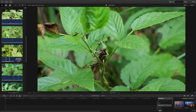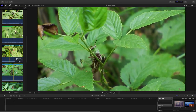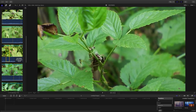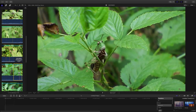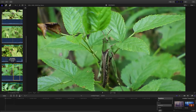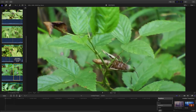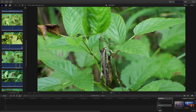Look at the face. Look at the face. It's like he's got eyelids over his eyes, it looks like. Cute grasshopper. All right, let's mark that right about there as an out. And right before he takes his stumble as an in, we'll make that our favorite there.